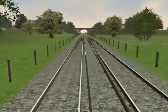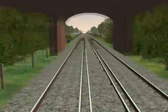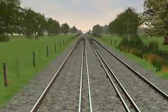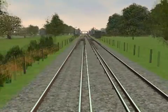The line was extended to Havant in the 1850s after many people protested for a direct link to Portsmouth. In 1858 the line was opened to Havant to link up with the London, Brighton and South Coast Railway.